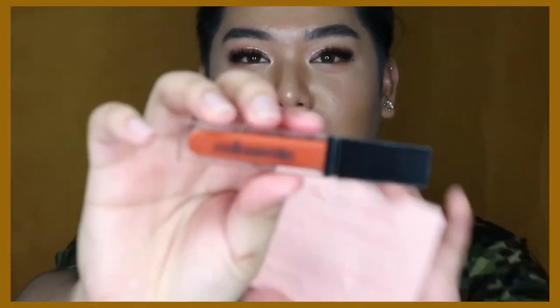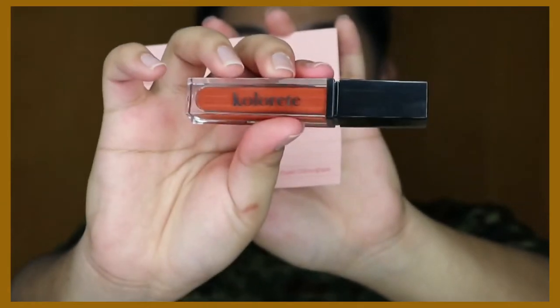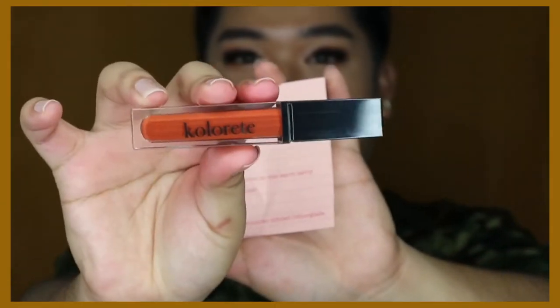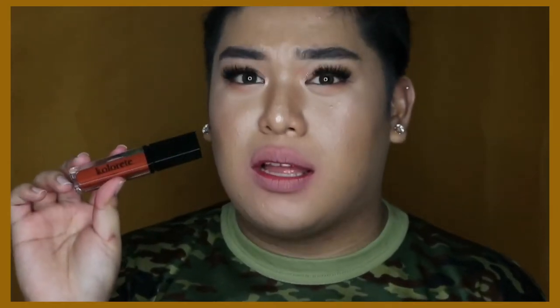So, this is the Giggle. Ang cute ng packaging. May nakasulat na Colourette. Did you know that Colourette means makeup? If you're wondering lang naman. This is a super matte lipstick. Manggigigil sa ganda with this classic super matte updated with a modern terracotta twist.